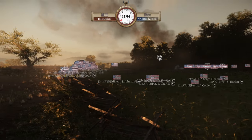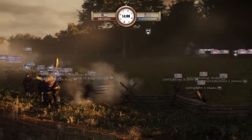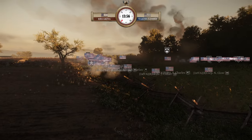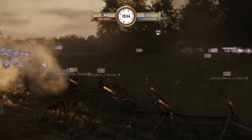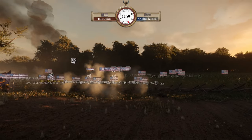Now, this attack here by Johnson, I don't think is a good idea. He's way too short on manpower for this. Although, kind of a punch and run away is not a bad idea. It just was a little bit shallow, but it's hard to tell in the corn. But yeah, he lost a bit off of that.